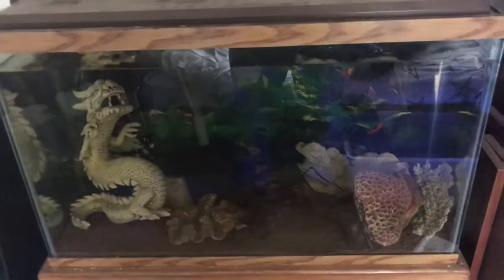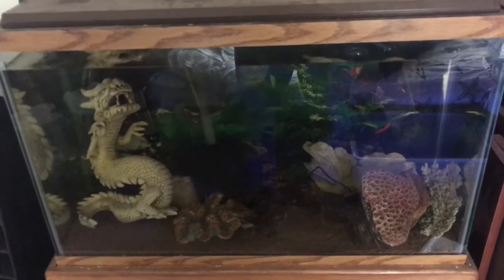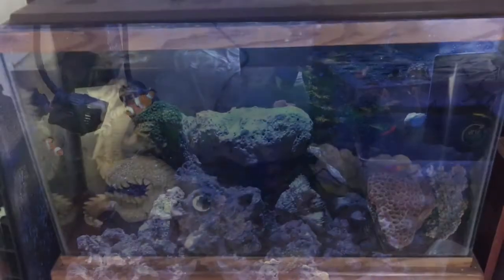Alright, let's move on. Right now this tank is empty except for Plecostomus. That's all that's in there. Platies, mollies are all gone. And I'll show you where the placant wound up.